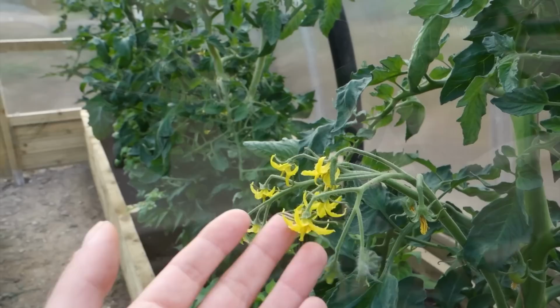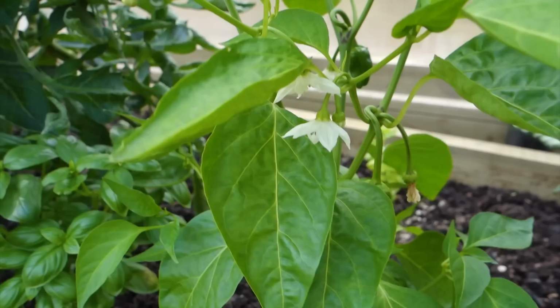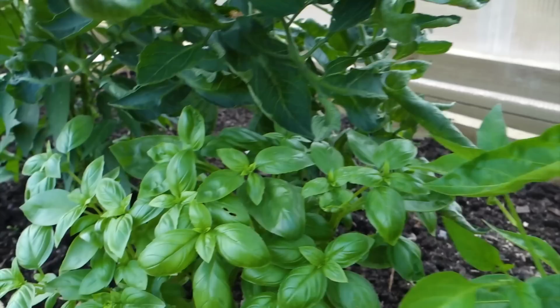So far so good. And then down below, the different chilies and peppers, they're also flowering and starting to produce small fruits. You can see one right back there. Now this one, I can't remember which one this is. Oh yes, this is one of the padrones. And so chances are that these will be quite mild. I think 10% of them are quite spicy. So that's really exciting. And then of course, the lush, beautiful basil. We've been having quite a bit of it recently.